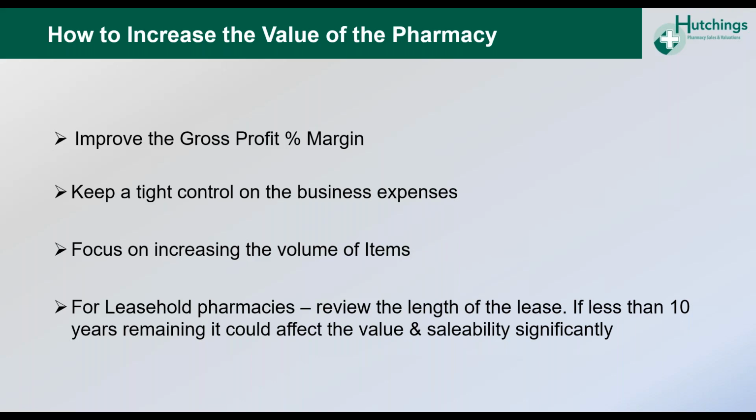Therefore, your lease should be reviewed, and if there is less than 10 years remaining, consider extending it if possible. But speak to your selling agent before doing so, as they should be able to guide you on the best strategy around this.